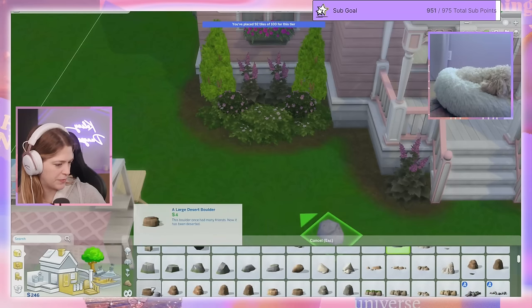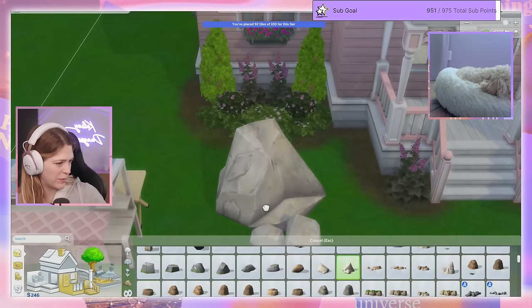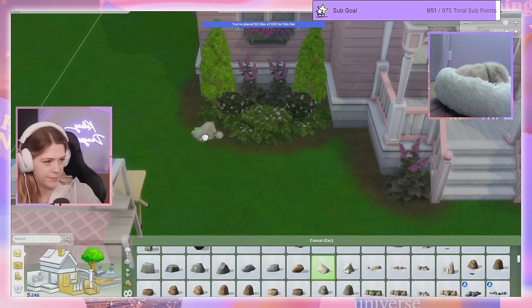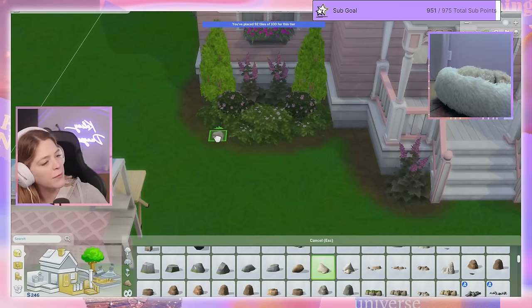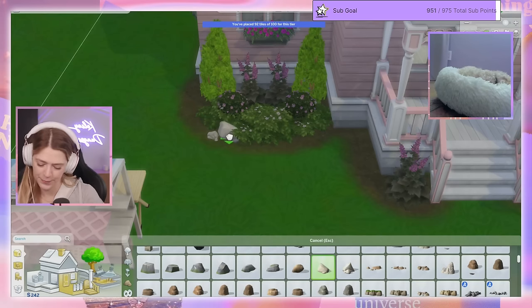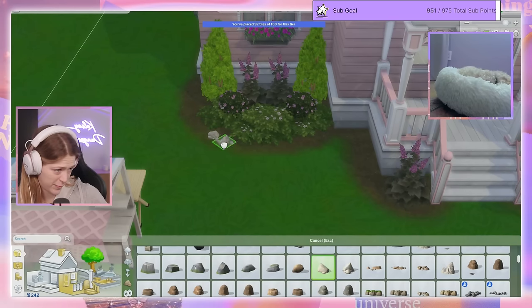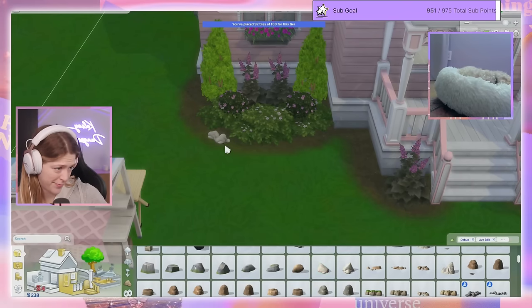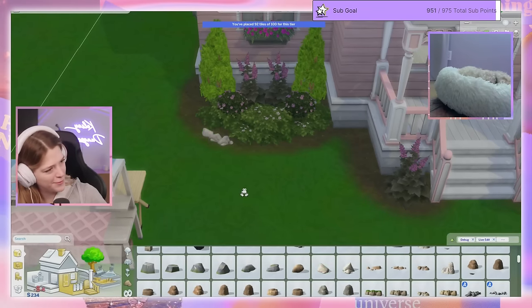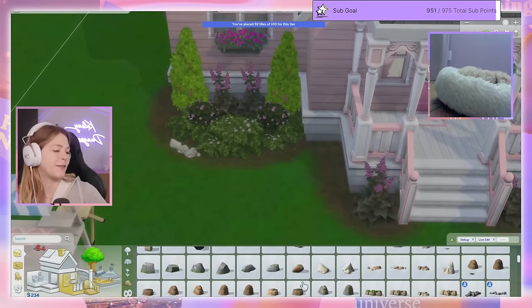This is hard. Why are these rocks so big? Okay, this one might work. Yeah, this one will work. We'll just use this one over and over, I guess. I wish it came in a bit of a bigger option, but it's fine. Just trying to do some rocks here. Nothing to see here. Oh, it's gonna take forever.